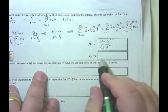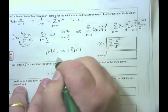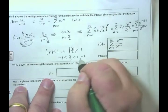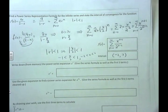What is my interval of convergence? The absolute value of r has to be less than 1, which means absolute value of x over 2 is less than 1, which means negative 1 is less than x over 2, which is less than 1, which means negative 2 is less than x, which is less than 2. So it's between negative 2 and 2. And you do not have to check your endpoints because it's the power series representation from the geometric series.